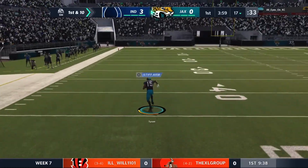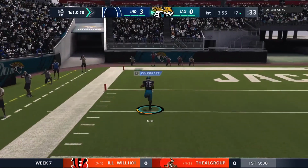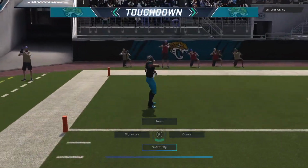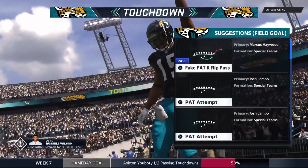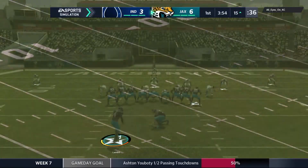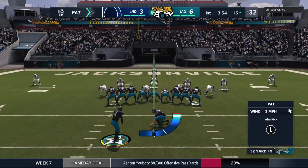And he's got daylight. It's a foot race. The 30. 10. Touchdown, Jaguars. A big play there. 83 yards. And the Jaguars have taken the lead.